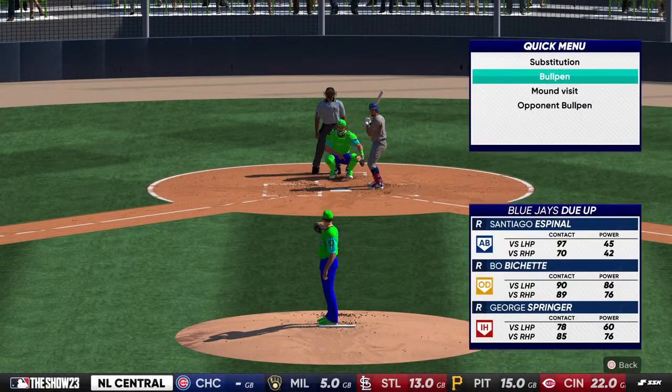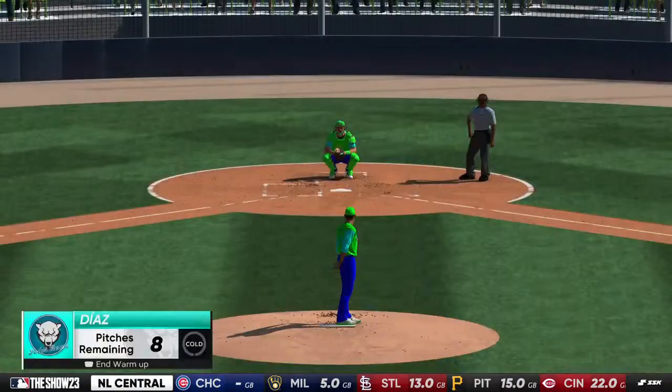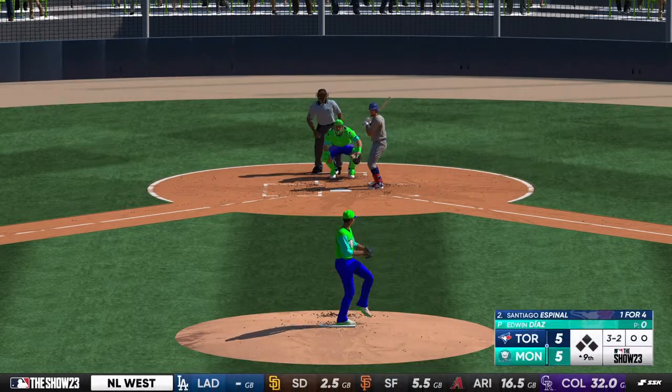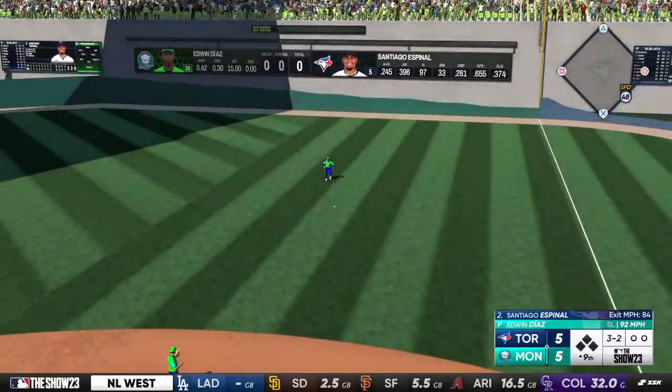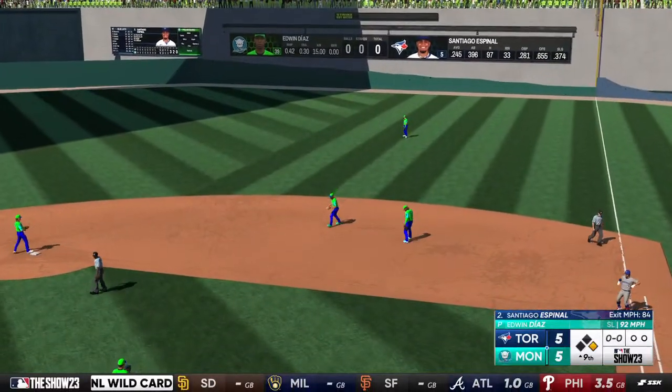And welcome back. We go to the 9th. Now it's the second baseman, Santiago Espinal. They hand the ball over to a new arm, Edwin Diaz. Power slider guy. He throws it hard and gets a lot of late movement, so it's tough to pick up. And it's through for a hit. Off to a good start with a leadoff knock.